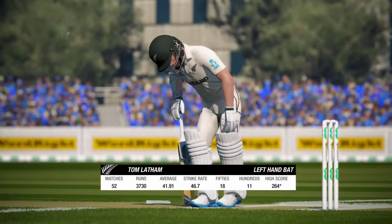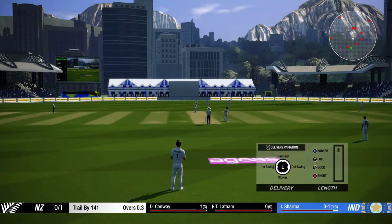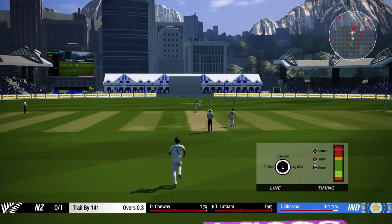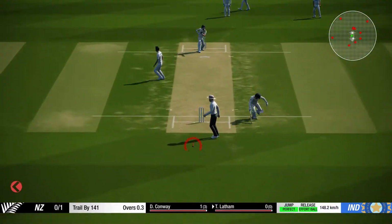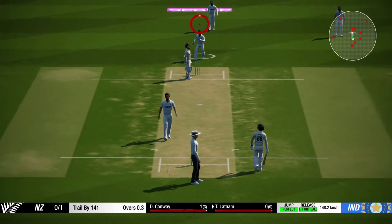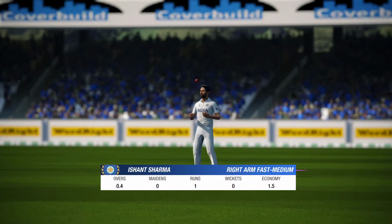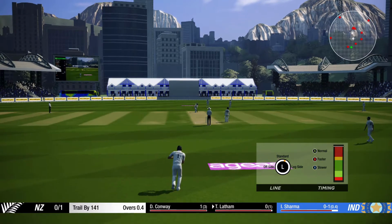Tom Latham starting off with Conway. Conway had a brilliant start against England. This time around he's not been that great against India, so they just take a single there. Now Latham faces Ishant Sharma. Oh, that's beautiful. That's just unlucky not to reach the boundary rope. The timing was good. Just the outfield has been a little slower this morning.